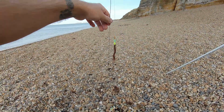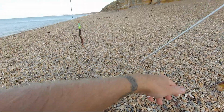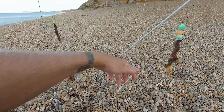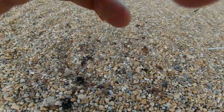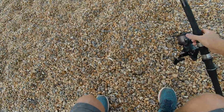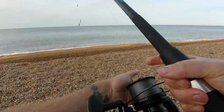That one on the Vega I'm going to chuck out at a bit more distance. This one with the boom, I'm literally going to probably chuck it out 30 yards, because if there's wrasse around, they're going to be pretty close in as well. So yeah, let's get them out in a minute. Right, here we go then. Get this one in, nice and close.